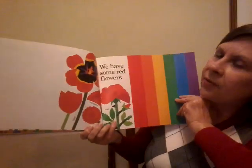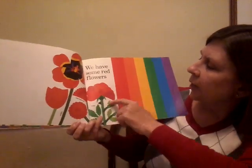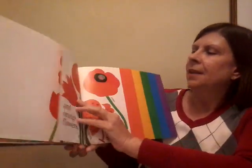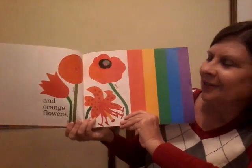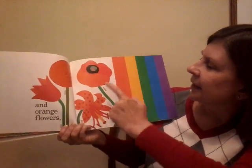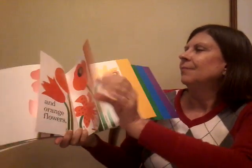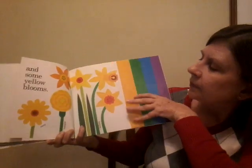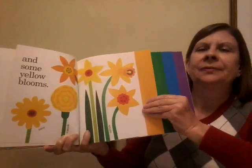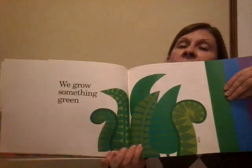We have some red flowers like tulips, carnations, and rose. And we have some, what color? Orange, that's right, orange flowers. Like zinnia, tiger lily, poppy, and there's another tulip. And some yellow blooms. There's a daisy, marigold, daffodils, the yellow flowers. And we grow something green.